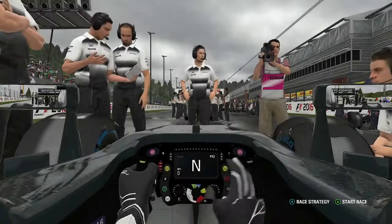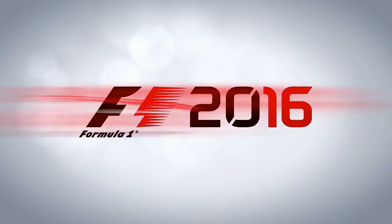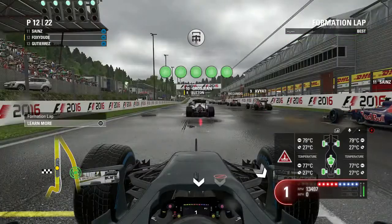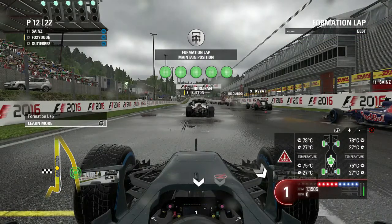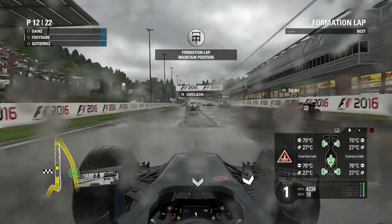Alright then guys, as you can see, we are now ready for the race, and it is full wet conditions, and it's going to stay that way for the entire Grand Prix. So, the first time actually in our F1 2016 career mode that we're going to be experiencing full wet weather racing. And of course it gives me Spa as the full wet weather race, which is such a difficult circuit in itself, even in the dry.